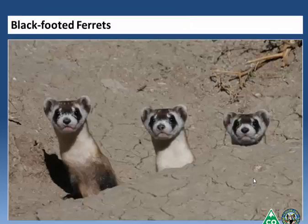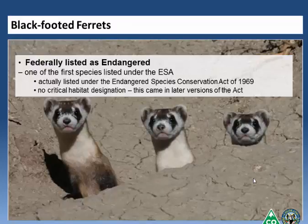Black-footed ferrets are really cool, and there's kind of a neat story behind it, so I thought I'd talk about that real quick. We've been working on the reintroduction of this species for some time in the recent past. It was one of the very first species listed under the Endangered Species Act, actually before it was called the ESA. And so there's no critical habitat designation because of that early listing. Critical habitat came in later versions of the Act.